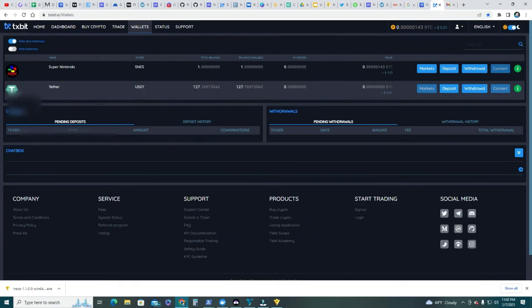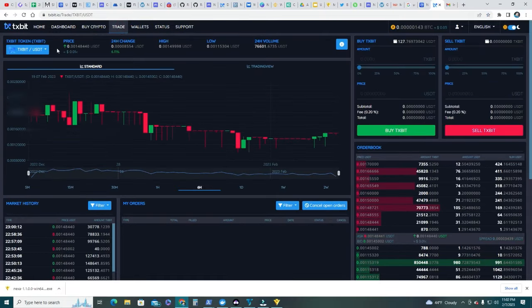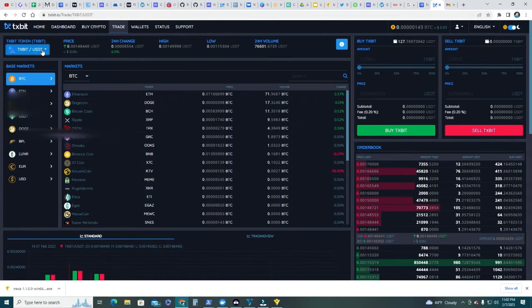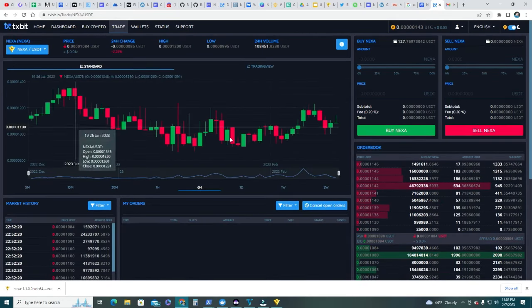All right, and my USDT is now in. I have 127.76 USDT. So now I'm going to go ahead and trade this. Hit trade, and then hit this drop down. Look for the USDT pairs here, and here it is, NEXA. Hit there. And there it is.